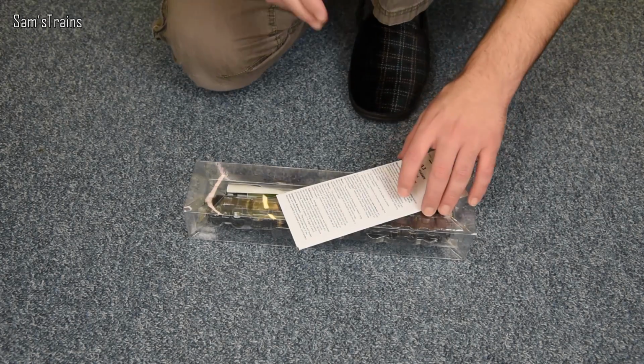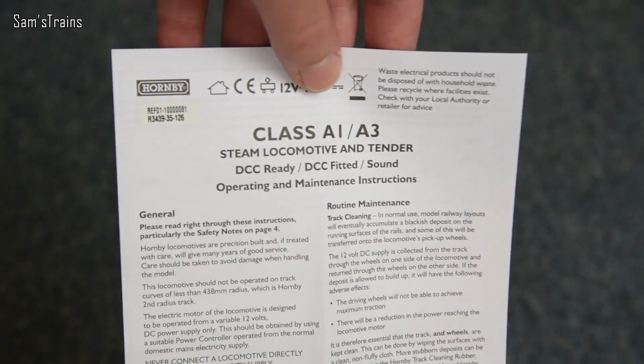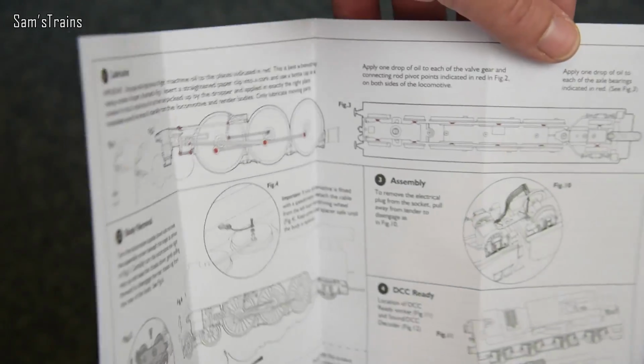Then we've got the operating and maintenance instructions, presumably for the Class A1/A3, and of course the two are quite similar in model form. And inside, yep, it's the usual stuff.